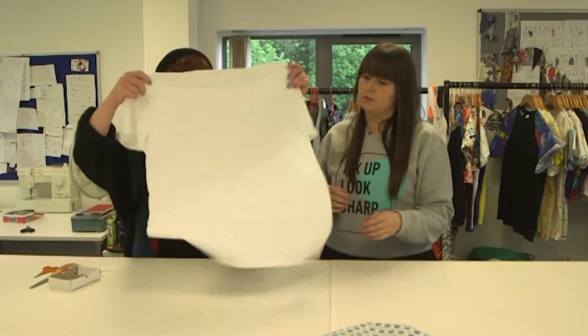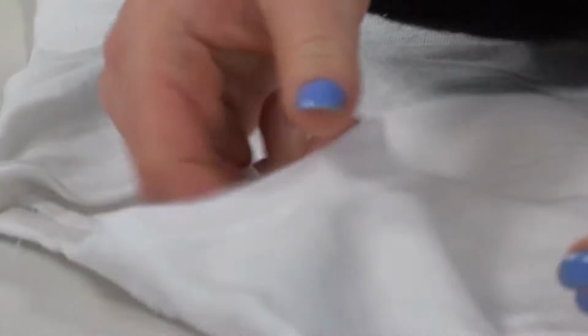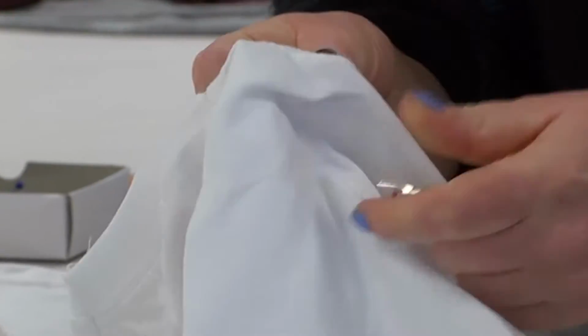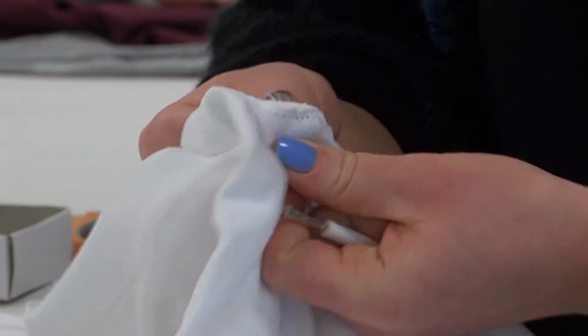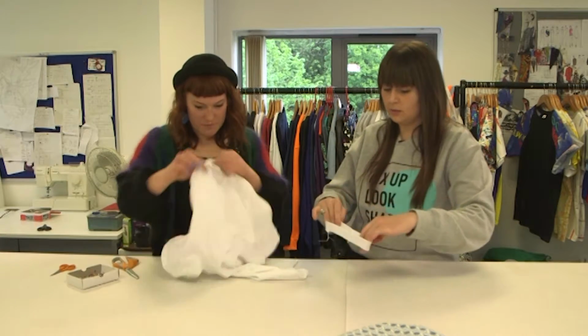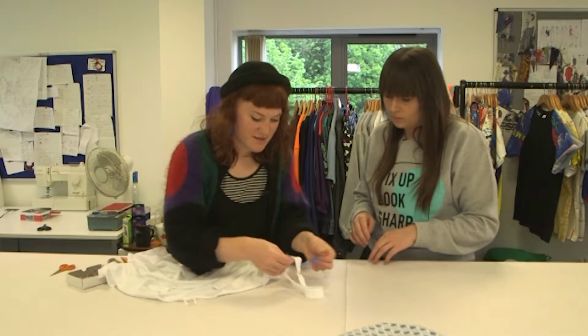Right. So the first step, which is the most boring step, I'm afraid, is unpicking the collar. So you need the unpicker, and you just need to pick away, make yourself a little hole, and try not to make any holes in the fabric, but just take the thread away and you can get through to the other side. Lovely. So we've removed the collar from the t-shirt. We're going to keep hold of that and just make sure that there are no threads on it.